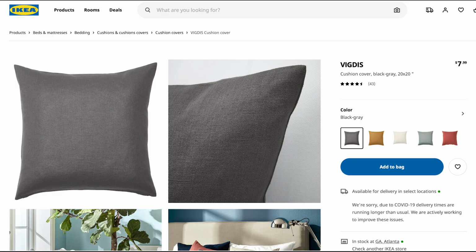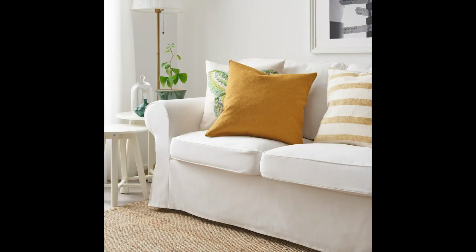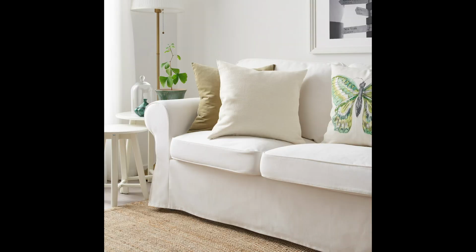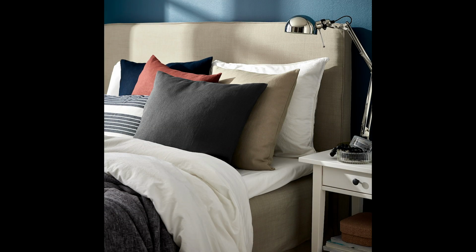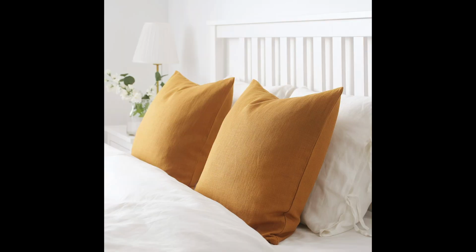Oh, this is another good one. The Vigdis. These are their linen cushions. I just really love them. I use them constantly. It's like my item that's like the secret item that's always in my back pocket. I know I can stage a home with these pillows. They're $7.99 for a linen that is really, really soft. They come in several colors, so I can grab something that I know is gonna work with basically every room. I don't even know if I've ever done a room without them, honestly. They're that good, and I use them that much. So definitely check those out. They're a really good one.